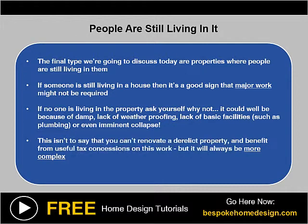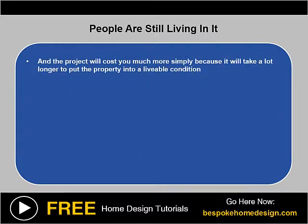This isn't to say that you can't renovate a derelict property and benefit from useful tax concessions on this work, but it will always be more complex, and the project will cost you more simply because it will take a lot longer to put the property into a livable condition.